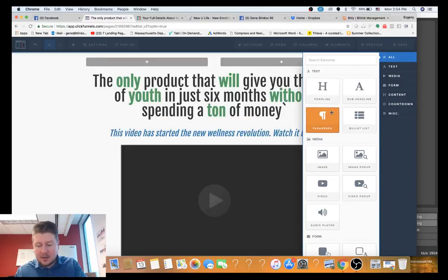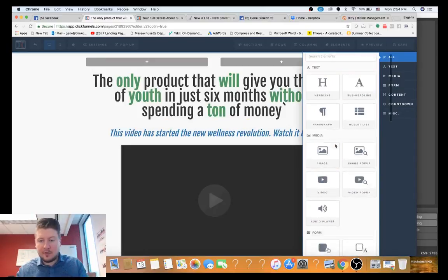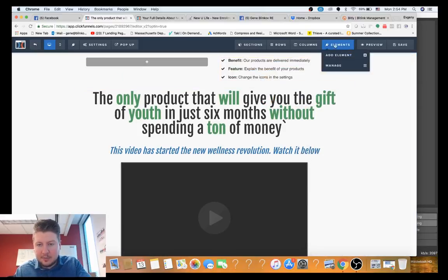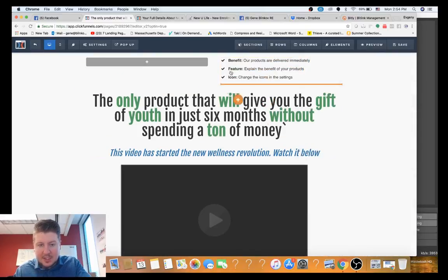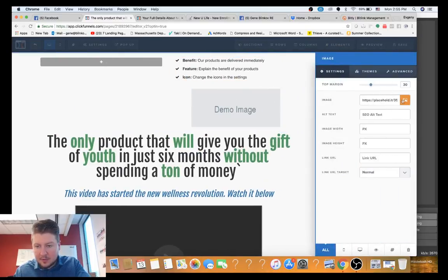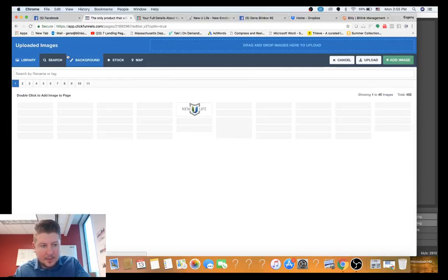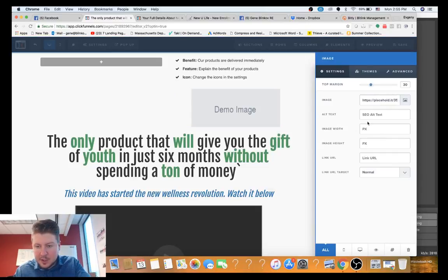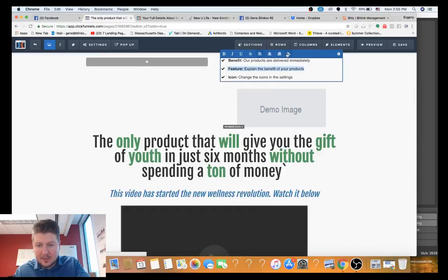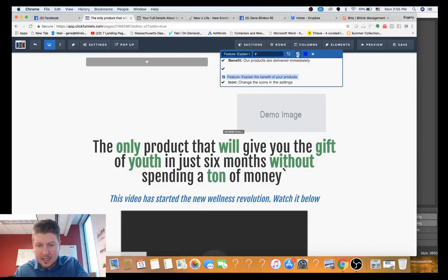Elements are the cool building blocks of a funnel, of this site. So there are headlines, subheadlines, bullet lists. Let's drop a bullet list here. Images. Let's drop an image down below here, and then all you do is upload whatever image you want to upload, and boom, you've got an image. You can also add links to any object, like an image or a headline. So I could make this right here a link to something, and I can even change it to open in a new window. All kinds of stuff.